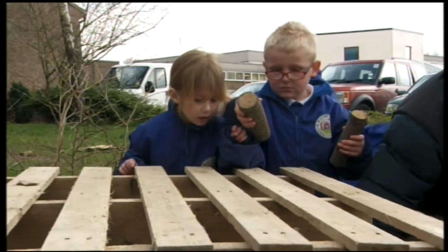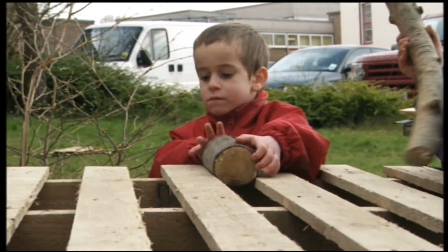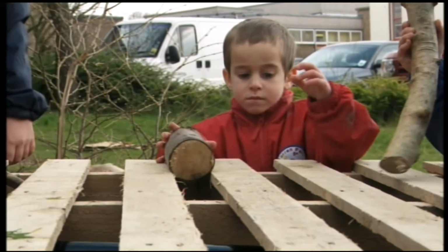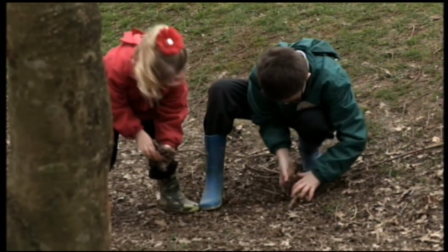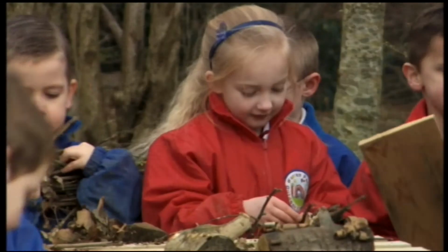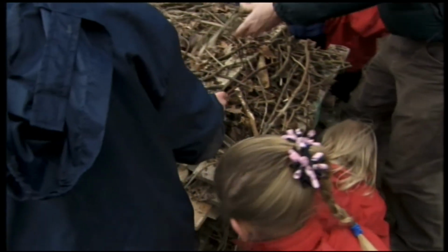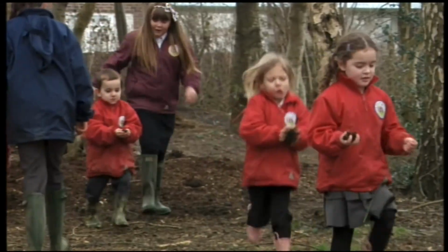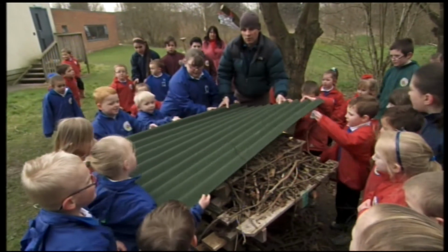Rotting wood for the beetles is one of the most important ingredients in our hotel. Brilliant. Look at that for a big twig. If you don't have space for such high-rise accommodation in your garden, a pile of leaves and rotting branches in a dark corner will work just as well. Keep going, guys. Keep filling up. Increasing the amount of housing for wildlife really can be done in any outdoor space.